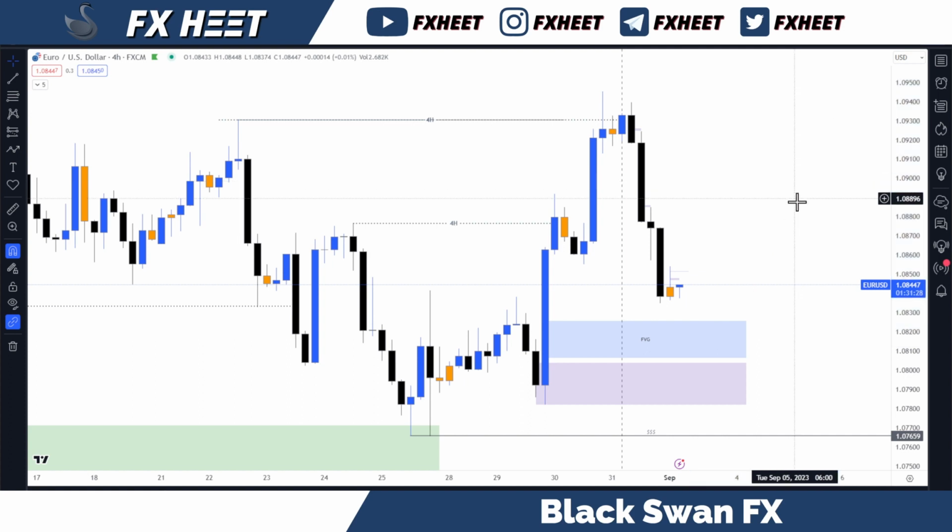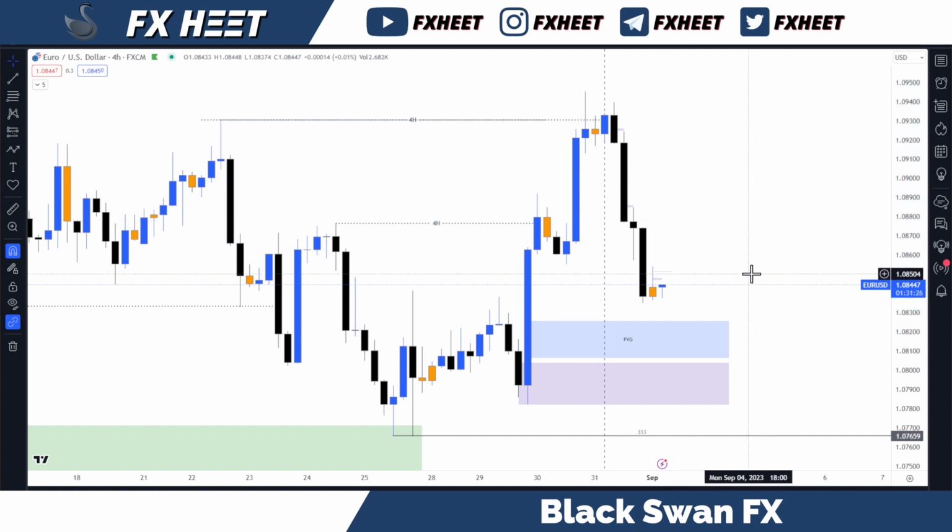So like I said, on the daily we haven't confirmed that, so there is a potential for price to just continue and drive to the downside. But I'm a little optimistic right now, and I will be looking for longs once we start to get into these areas.